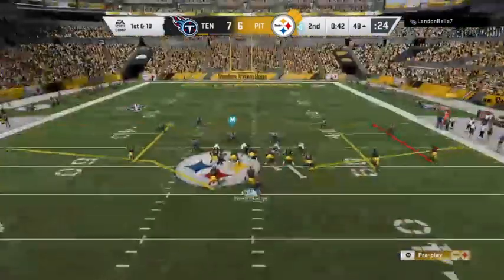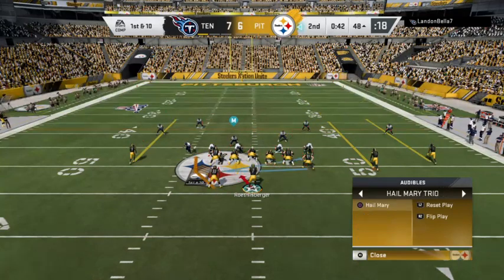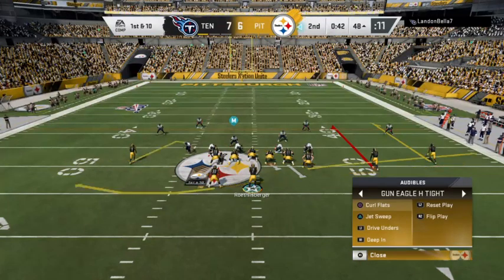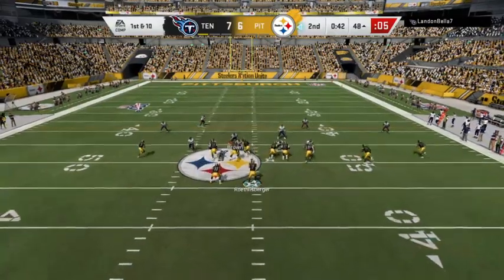Here we go, here we go. White 80. Check 55 to Mike. Hey, defense, let's go. Pick it up, D. Check 52. Watch twist. Monday. Twist. Wow.